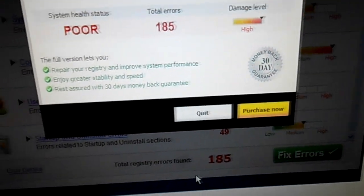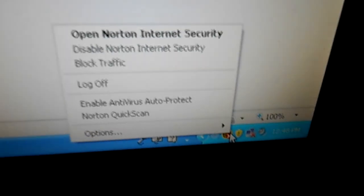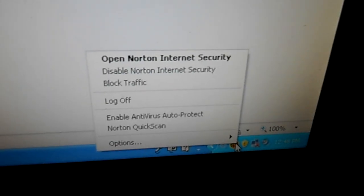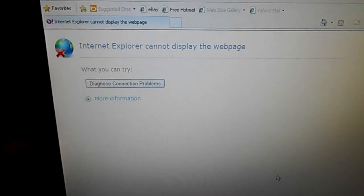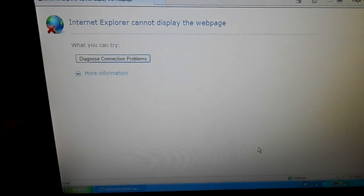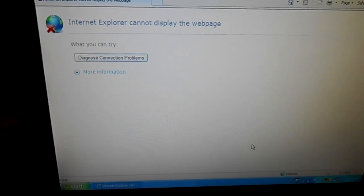you know, when I try to quit it, okay, maybe it is quit. Let me see if it's down in here. Okay, she has Norton security on here. I'm thinking that what she's seen was that PC Performer. I'm going to reboot the computer and see if that comes up again.